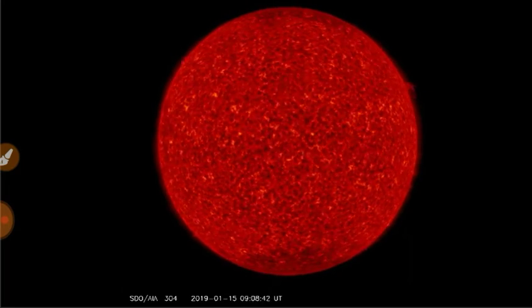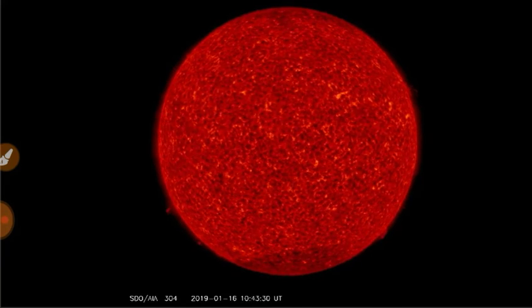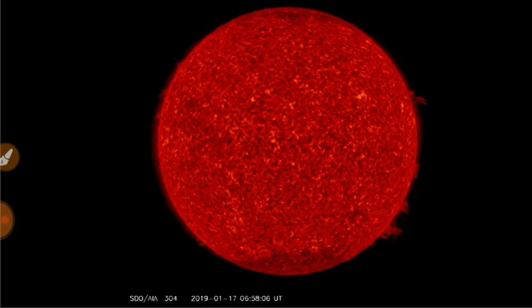Got lots of filaments on the entire western limb of the sun there. And on the southeastern limb. Quite a lot of filaments around the board there.